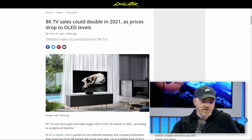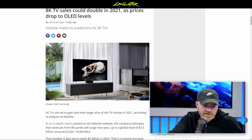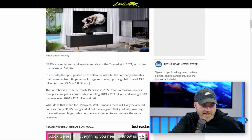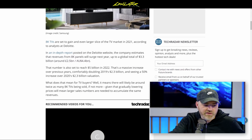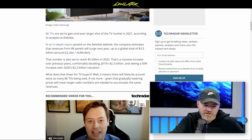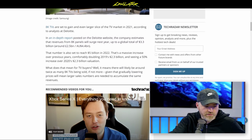So Deloitte is estimating that 8K is going to gain a larger slice of the TV market in 2021. Revenues from 8K panels will surge up to a global total of $3.3 billion, and then it'll reach $5 billion by 2022, which is an increase, essentially doubling 2019's number of $2.3 billion. A 50% increase.